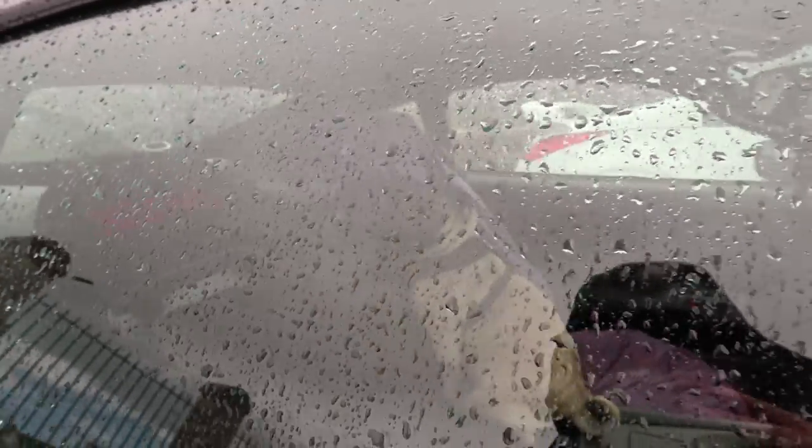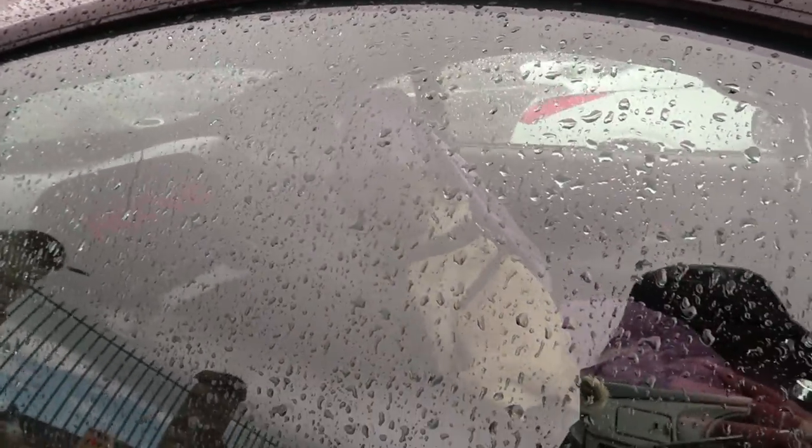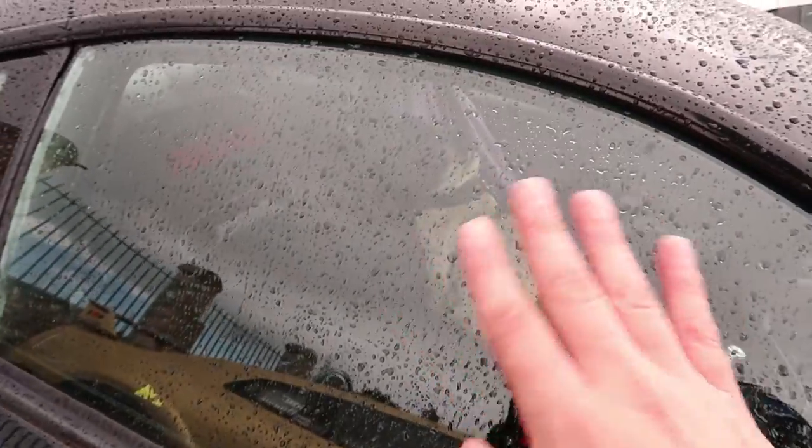Ladies and gentlemen, meet Dron's little pug. Oh, look how cute she is. Hello! I don't think you want to come out in the rain though, do you? We love you, bye.